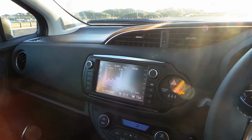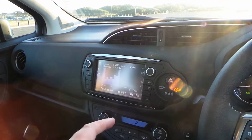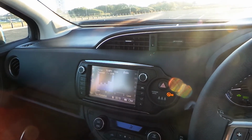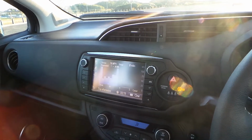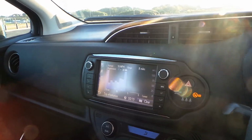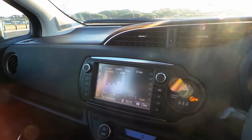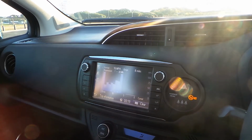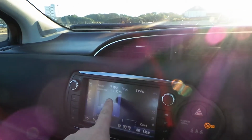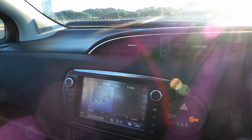The new Toyota Yaris has a number of funky little displays on the central infotainment system here. Obviously, I'm driving the Yaris Hybrid, and as you can see, you get a number of different displays here. The display here shows me how much petrol I've used. Obviously, 16 miles, the average speed in miles per hour, the range 8 miles there, and also as well, if you can see here, the regeneration of the battery, 30 watts there during that mileage.